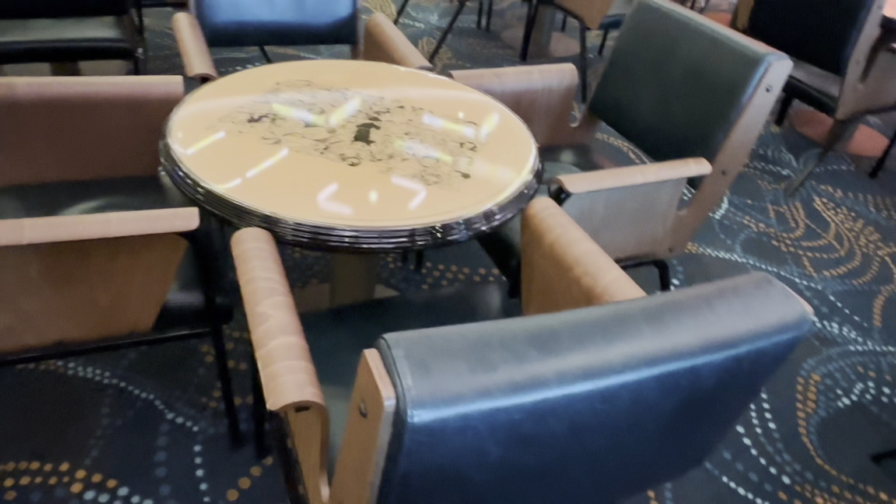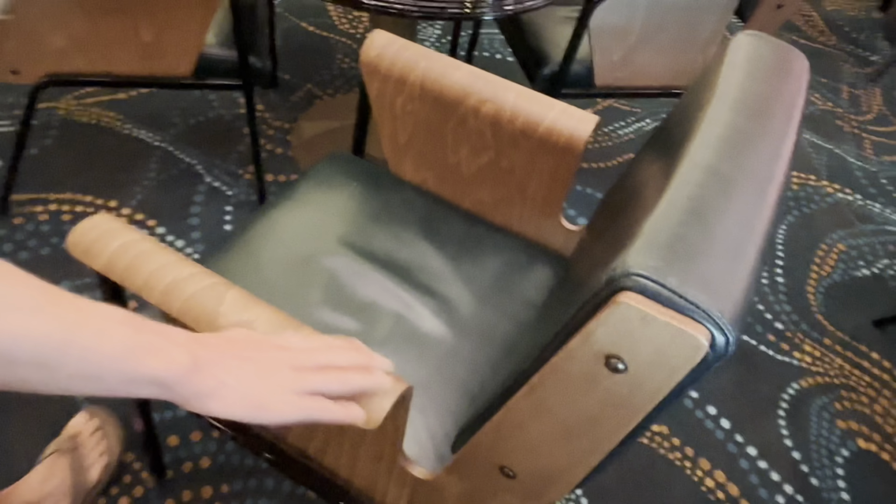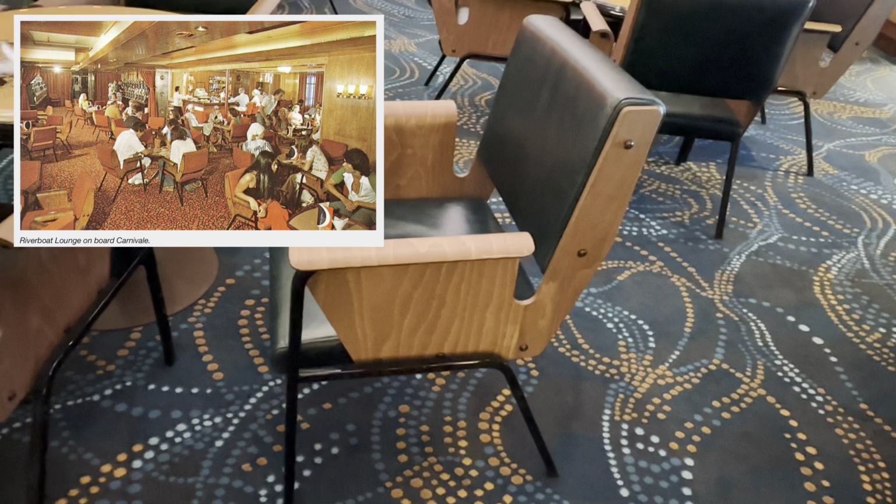One other really cool thing that they incorporated into this lounge was these chairs. They're actually a replica. They're not the original, but they were paid homage to the riverboat lounge that was found on the Carnival. Now, what I can say here is they are this mid-century modern. They look really cool. They're not the most comfortable chairs. Like, I wouldn't want to sit in this thing all day, but it is a beautiful design, and it fits the space perfectly. Yeah, it is. They did change the colors to fit this lounge a little bit better, so you can see what the originals looked like here.